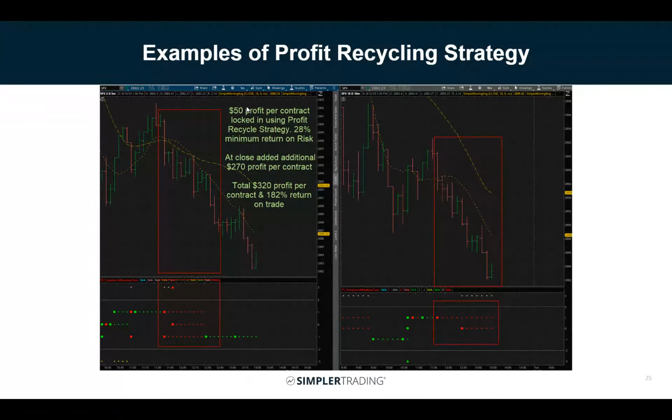So I guaranteed the profit, already had the capital risk recycled back in, and then continued to use the strategy to add on additional profits, for a very nice return at the end of the day.